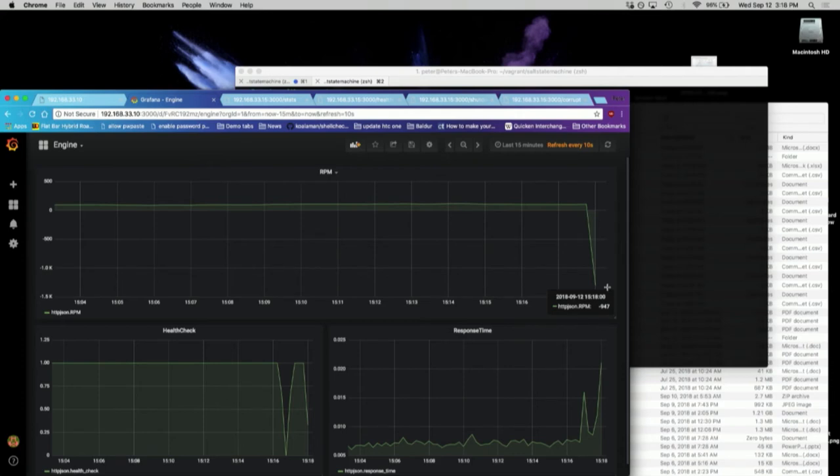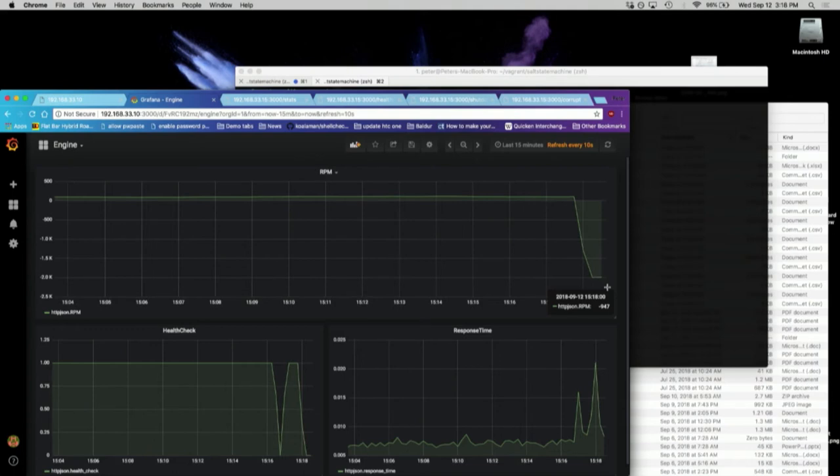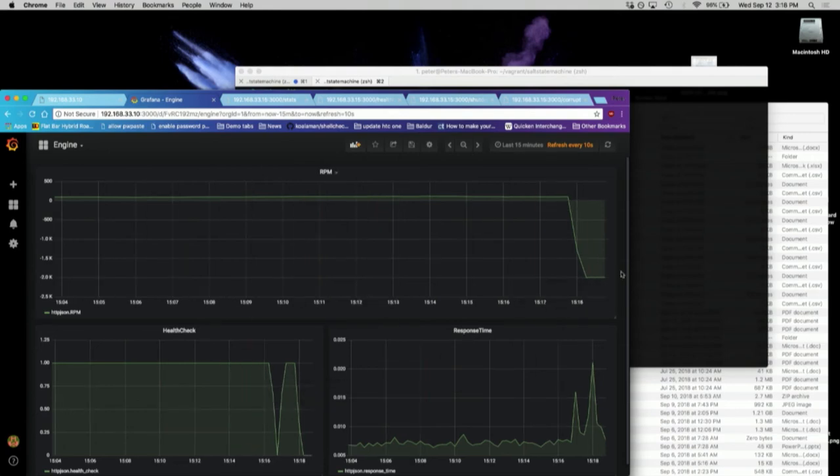And what the system is going to detect, first it's going to try a restart, and the application's never healthy in the restart. So after trying restart, it'll fall back into reinstall. It'll take one more cycle, but in that cycle, it'll do a complete reinstall, and we should see two things. We'll see the health check come back to one, and we'll see the RPMs come back to a sensible value.